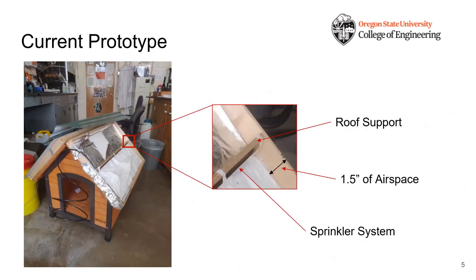Recently, we built this prototype on a doghouse. As you can see on the picture on the left, it has one support beam down the middle and a blanket shown in the lower half, containing dry SAP. Zooming in, you can see how the sprinkler system will wet the blanket and the proposed space needed. Of course, we also need to prove how effective this is.